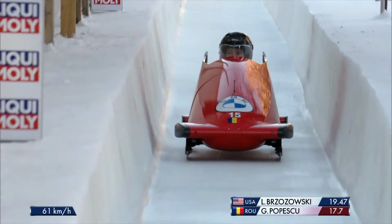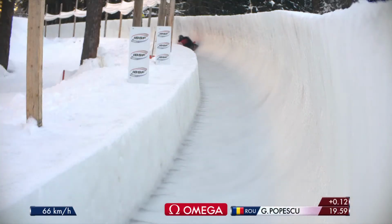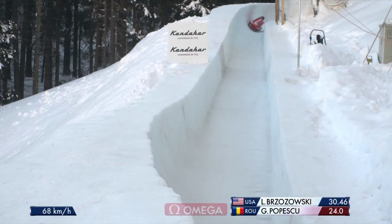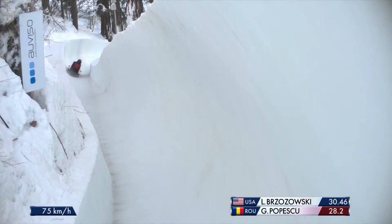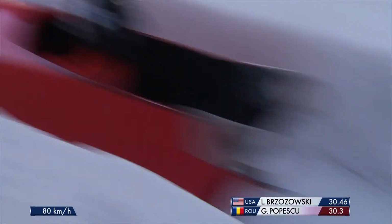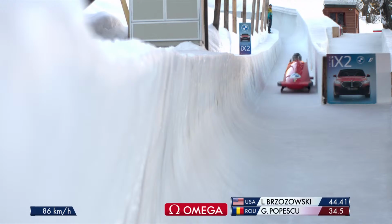So she was here in the Youth Olympic Games 2020, raced in the World Championships last January. And in 2022, she was the Junior European gold medalist. Under 23 Junior silver medalist last season.